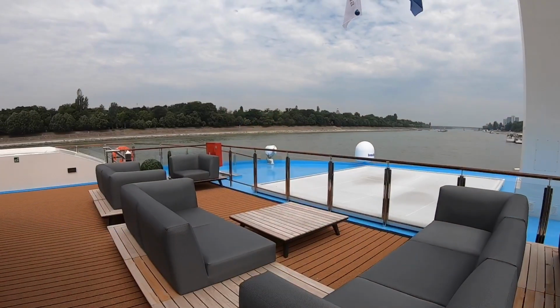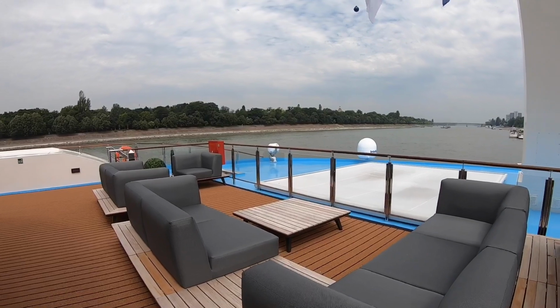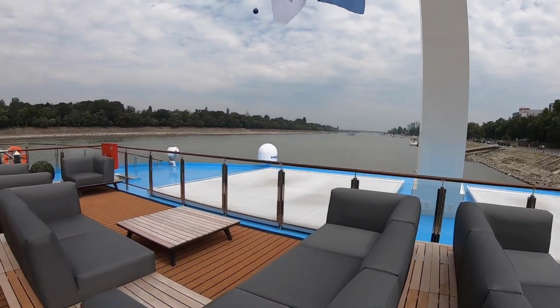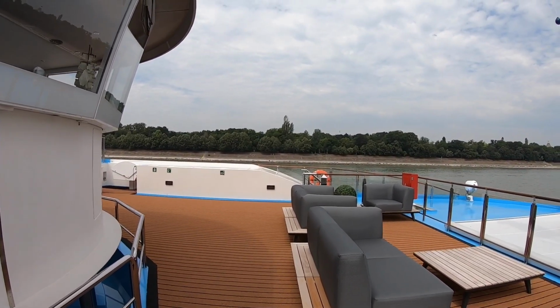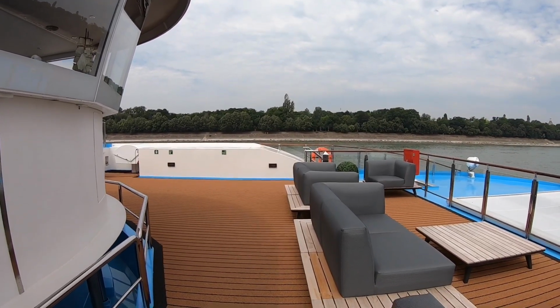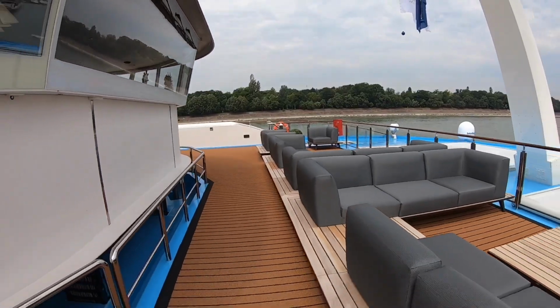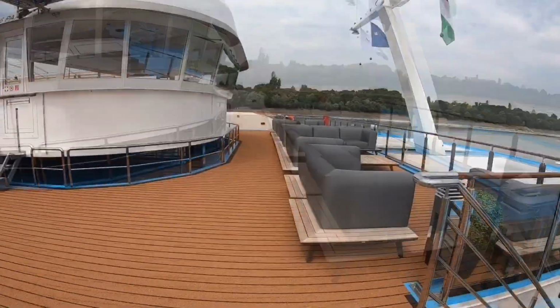AmaMagna is almost double the width of a normal river cruise. So let me just show you something. This morning we just got some coffee and went and sat up here and enjoyed the view. If I'm in the centre of the ship and I turn this way, that is the normal width of a river cruise ship on the Danube. If you're not on AmaMagna, that's how much space you've got. But this is the amount of space you get on AmaMagna. And I think that's quite special when you see the difference.